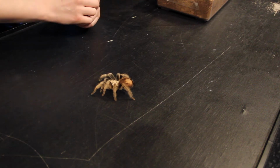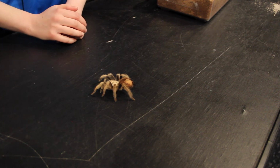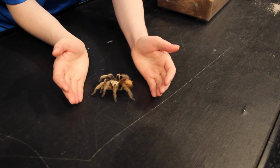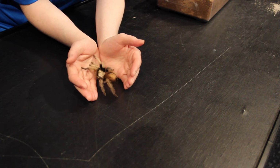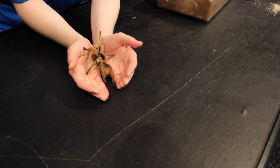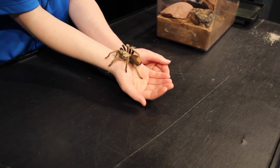She also uses them when she's exploring new places. She'll lay a little bit of web as she goes to help her find her way. All right, Senora, climb on back to my hands. There we go. Senora is one of the many different critters we have here at Pacific Science Center.